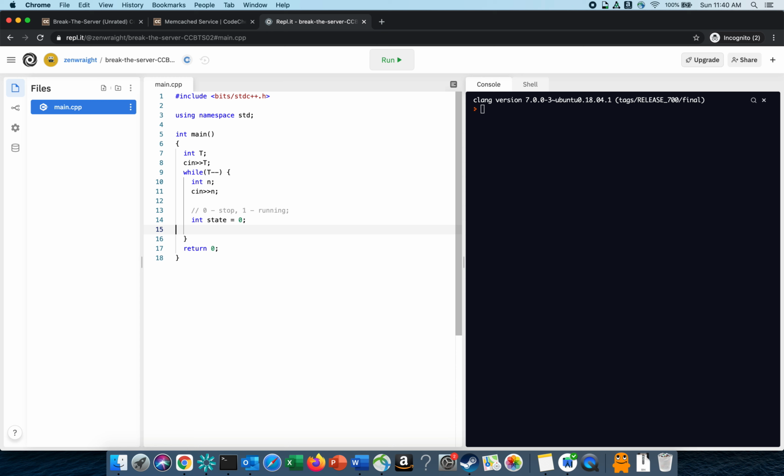So basically if my state is 0 and then I try to stop it, it should give me an error, right? So int flag is equal to 1. So I can have 1, no error, 0, error happens. So as soon as the error happens, I can just quit.